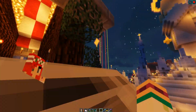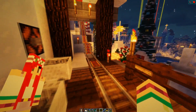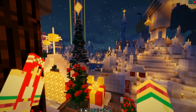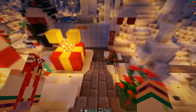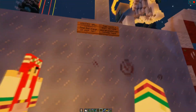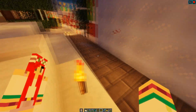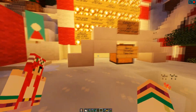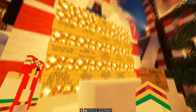The Christmas tree we can see here was Nyrock's, as well as the skating rink that you can see down there. So a really amazing group of people who came together to build at this base. So let's head on down. So, visitor signboard. If you do happen to come and visit, please leave us a sign. Don't grief, please.